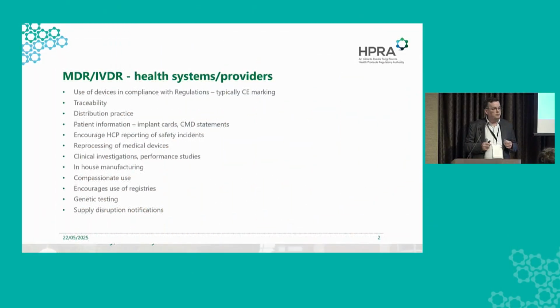So what I wanted to do then was, as a starting point, to make a list, as regulators love to do, of the things that we see in the regulations that are probably of primary importance for health systems. And of course, regulators are also tied up in words all the time, so the title of this slide originally was Requirements for Health Systems, but not all of these are requirements. Some of them are things to encourage health systems to do. So using devices that are compliant with the regulations, typically CE marked medical devices. There are provisions in the regulations for health systems to afford traceability systems, particularly for implanted products.